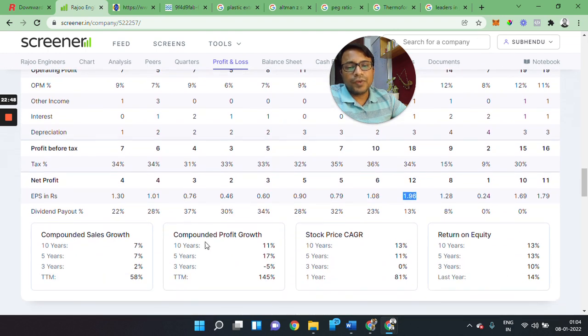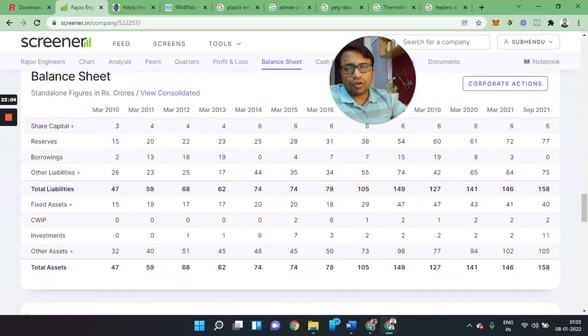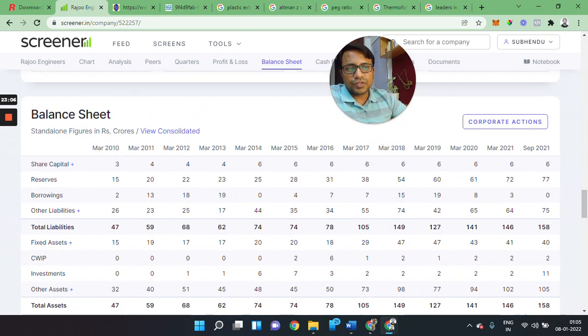If so, these numbers are definitely healthy. The company had been paying dividend in the early years, on average about 30%. Now, in the last 2 years, there has been no dividend, which is okay. Now, if you start looking at the overall reserves of the company, even though the sales were down and the profits were down, the reserves have gone up marginally last year also. The reserves in March 2010 were about 15 crores, which has grown over the years to 77 crores in September 2021, right?